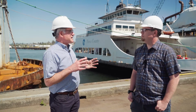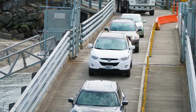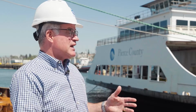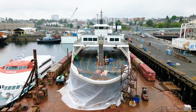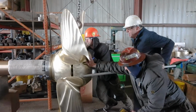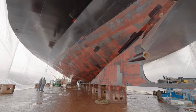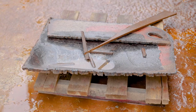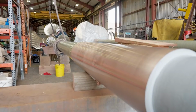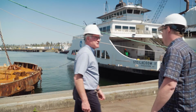So I know when I take a car in for service to get one thing done, frequently they'll find other things that need to be fixed. Is that the case with something as big as the Steilacoom II? That often happens. When the boat goes back on the dry dock, we'll be reinstalling the propellers and propeller shafts, rehanging the rudders, painting everything below the waterline, and fixing some steel work in the hull. And we do often find other problems like you would, in the shop. So do you want to come down and take a look at some of the work that we're doing? Absolutely. Let's go.